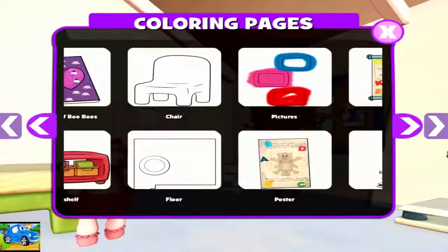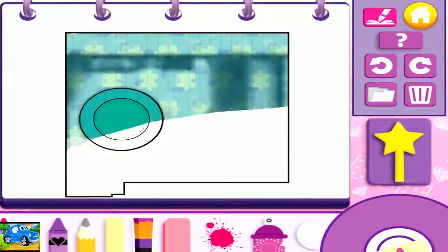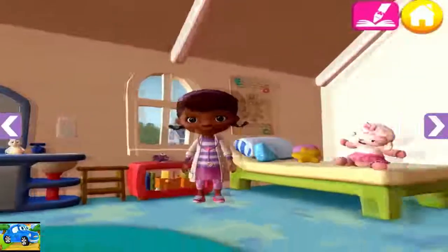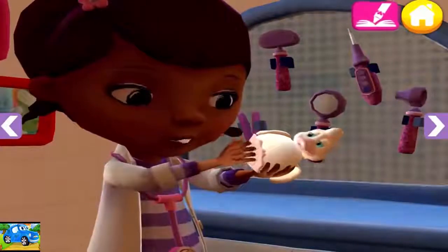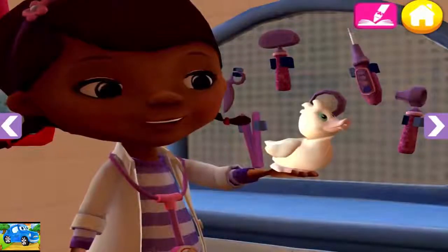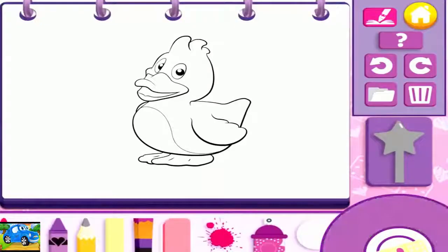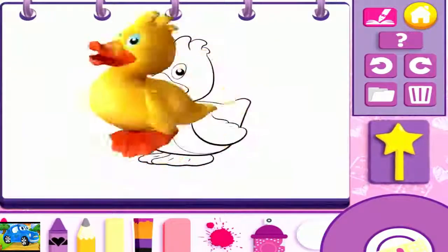What cool drawings! The floor. The magic paintbrush. That looks super! Got it! Now let's put that squeaker back where it belongs. Don't worry, this won't hurt a bit. There, that's much better, isn't it? That's Marvin, my squeaky duck. The magic paintbrush. That's amazing.